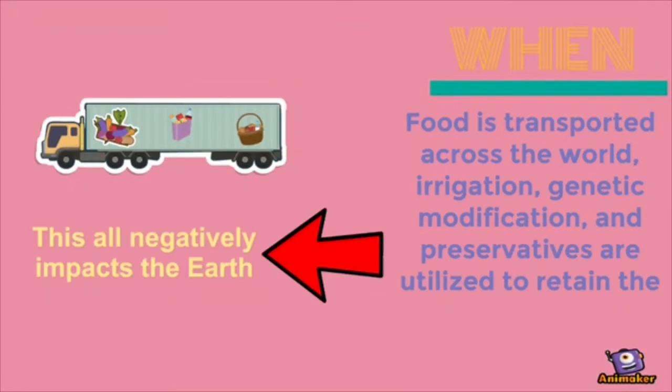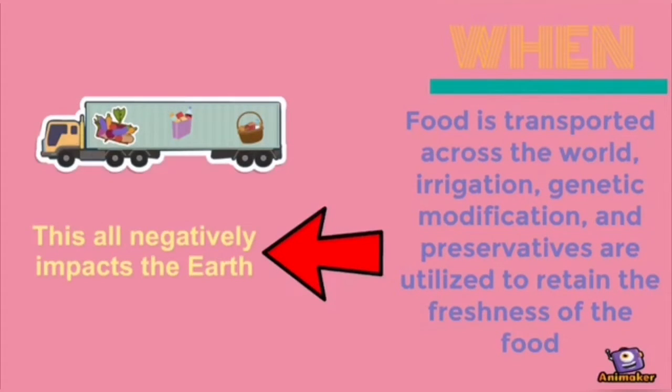As we mentioned before, irrigation, genetic modification, and preservatives are used to retain the freshness of food. This all negatively impacts the environment and the food you eat. These goods cannot be kept in a sterile environment, meaning that the products being delivered are contaminated and harmful to your body. Not only are the distances that food travels from farm to market important, but the mode of transportation also has a large effect on how much pollution is generated. For example, importing food by airplane results in far greater emissions of greenhouse gases than imports by ship.